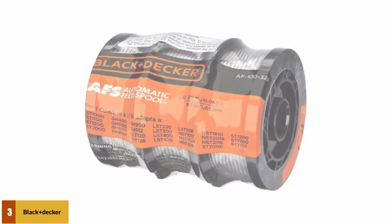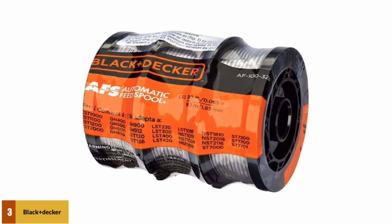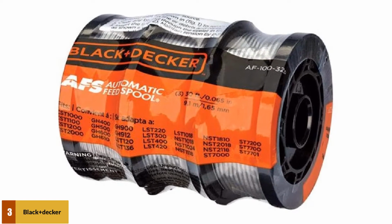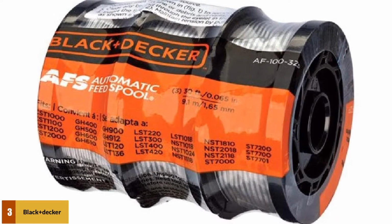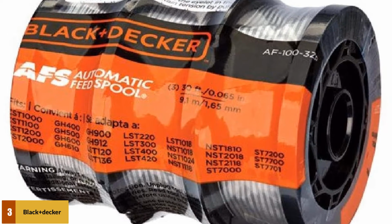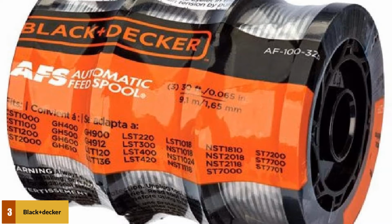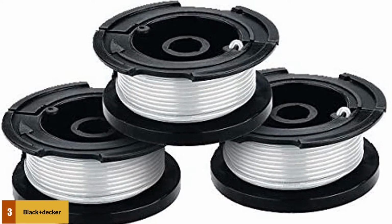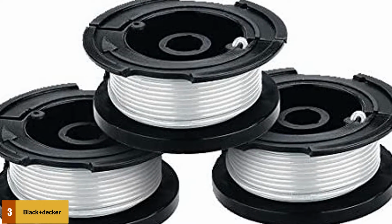At number 3. Black+decker trimmer line. The F103ZP by Black+decker will provide you with an ample supply of string to ensure that you can always trim your garden anytime you want. It is a pack of 3 replacement spools, and so it will be a long time before you need to buy new lines for your trimmer. Each of these spools contains 30 feet of trimmer line with a diameter of 0.065 inch. Also, the factory winding of the spools offers more reliability and convenience.